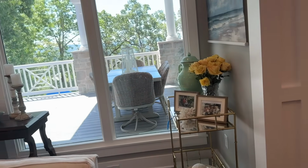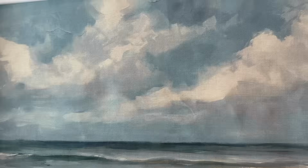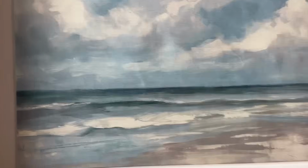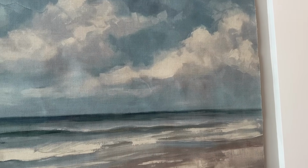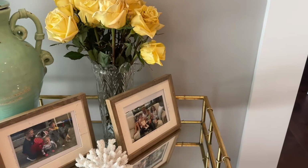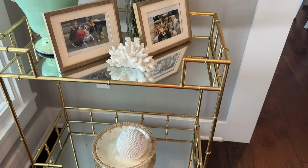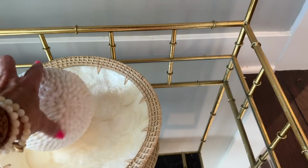Okay, let's see what we did over here. Oh, just this little spot. So this little guy came from Hobby Lobby. I was really into these little hanging canvases this year. They're easy to store and easy to hang because you only need one little thing. So I decided not to deck this out like I normally do. I think a child was down here.